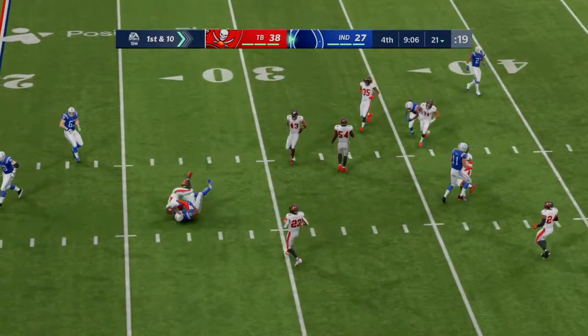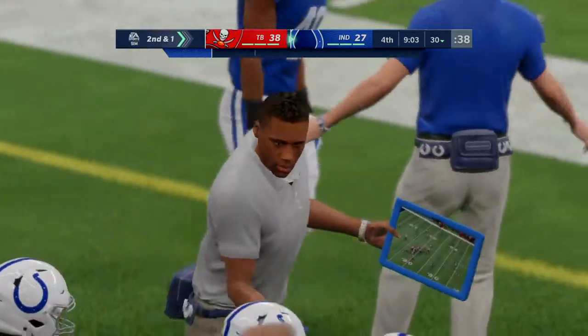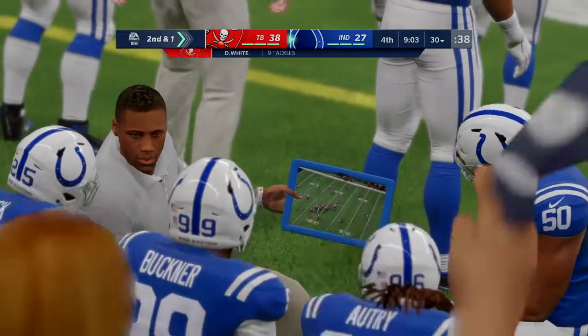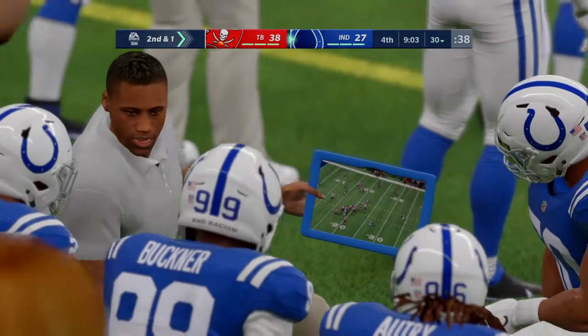Rivers, a good throw here, finding Pascal. And he's going to get a solid gain of 9 before being brought down. Second and right at a yard. It's a gain of 9. They need a touchdown, a two-point conversion, and a field goal. Pretty good start to the drive, though.